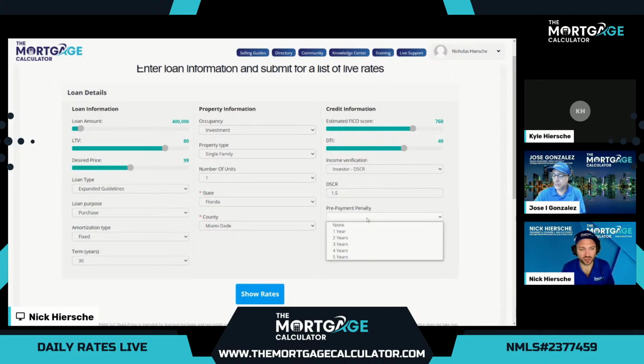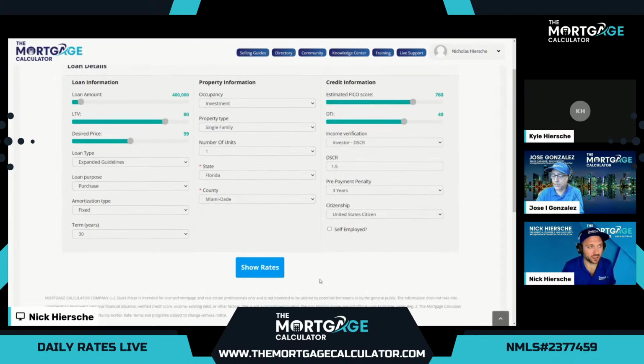And the final thing we have to select is a prepayment penalty. We always do 3 years on the demo. There are options for 0 that will limit the amount of loan programs and cost much more. And there are 5-year options as well. Not all loan programs allow 5 years. When they do, it does save us a little bit of money. So 3 years is the most common. That's what we always use for the demo. So let's check out our DSCR options this morning.